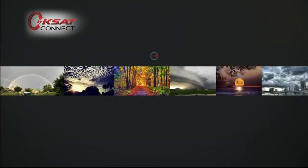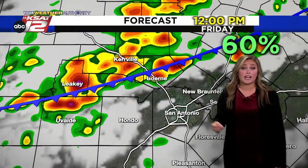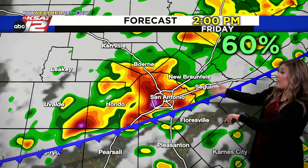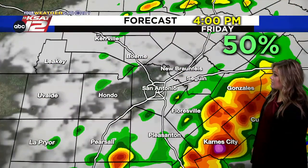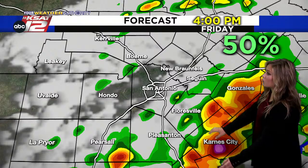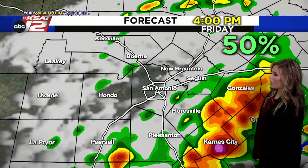I think Justin's going to pull it up for us. Thank you so much. All right, so this is depicting what the radar could look like as the front and storms move through. This is about 2 p.m., and we're starting to see that activity work through the area. It's going to continue moving southeast. This is 4 p.m. Here in San Antonio, a couple of lingering showers are certainly possible, but I think by 4 o'clock in Bexar County, the heavier activity is going to be well off to our southeast.